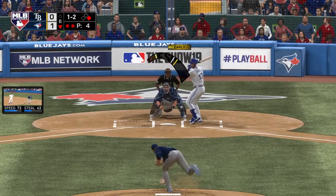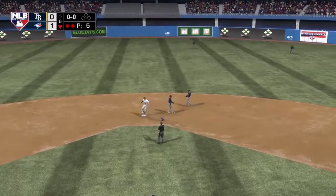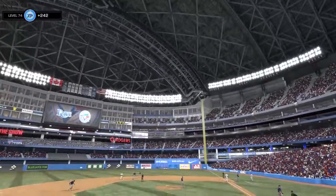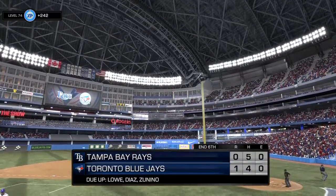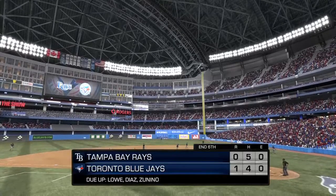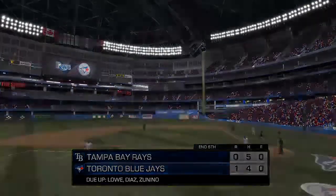The next 1-2 pitch. Hard hit ball to second. Fielded cleanly, and an underhanded throw is in time for out number 3. So no runs here on no hits, no errors, and a runner left. We're through 6 full. It's the Blue Jays 1, the Rays 0.